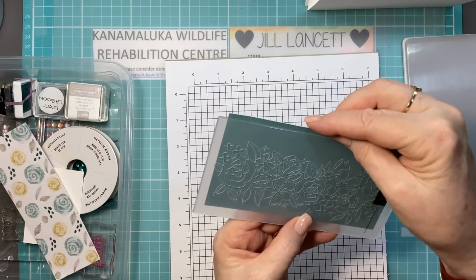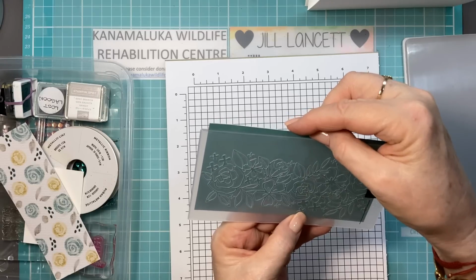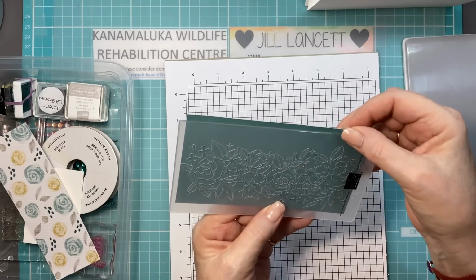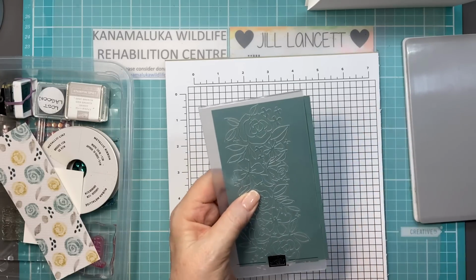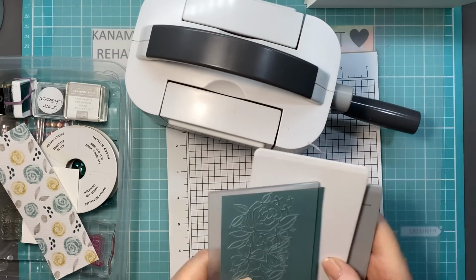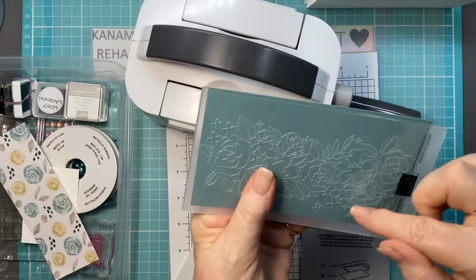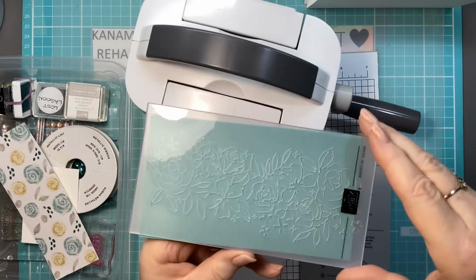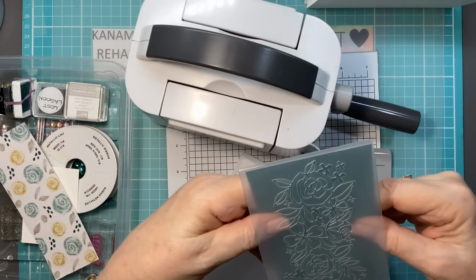So this is a beautiful design, and it's so simple. It's just flowers. So I'm just going to emboss that, and I'm going to run it through my, actually I think I might have to put it on these first just to make sure it fits in. Yeah, I'm going to line that up with the embossing folder. Scratch all of that, because basically I don't know what I'm talking about. No, it has to be inside.